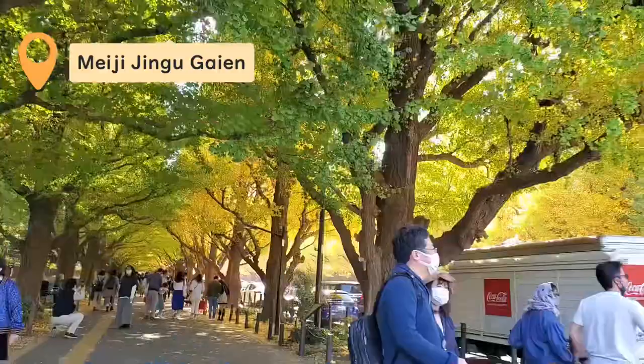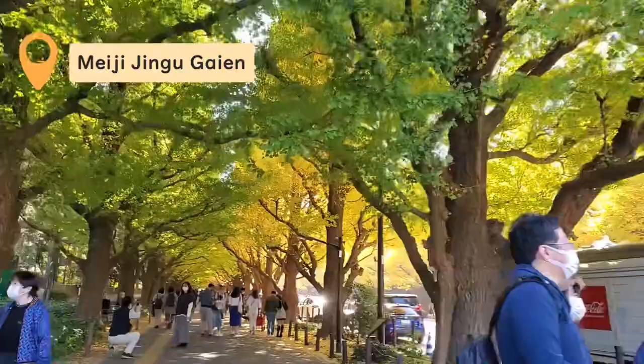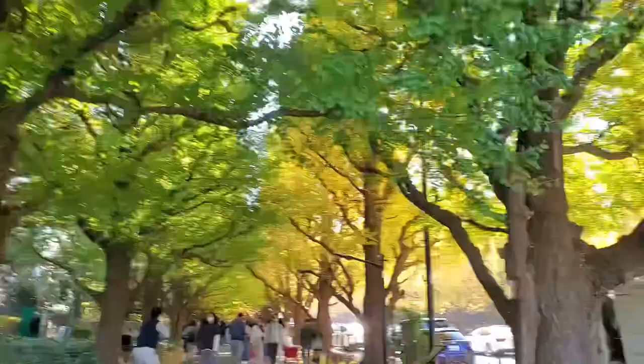Meiji Jingu Gaien is one of the famous spots in Tokyo to see autumn leaves and where you can enjoy the autumn scenery in Japan. Living in Japan, every year, I'm always looking forward to this season. It's a chance to appreciate the fall foliage in all its glory.